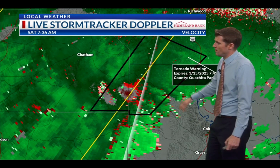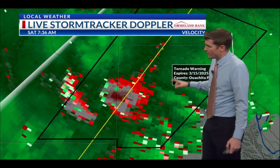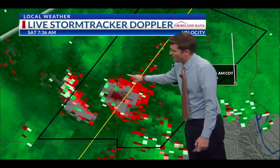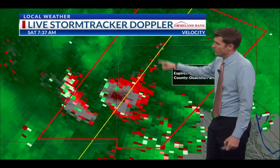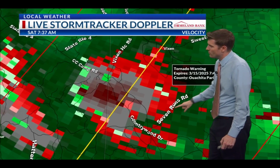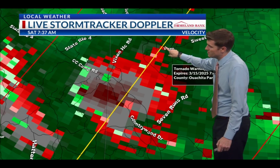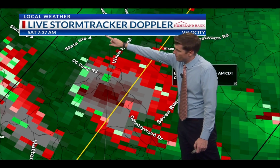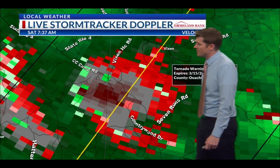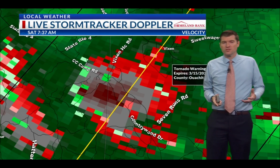The radar will continue to update with a new scan, and still a very vibrant indicator of a possible tornado in this area right here. Again, the active tornado warning is the Seven Runs Road area. Here's Sweetwater Road. Again, the Vixen community. State Highway 4 is over here on the top left-hand side of your screen. So again, if this sounds familiar, make sure that you're in your safe place.